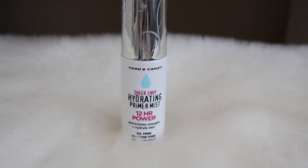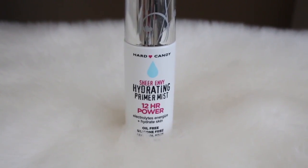The second favorite is from Walmart. Actually, it's a really affordable brand. They're called Hard Candy. This is their Sheer Envy Hydrating Primer Mist, 12-hour power with electrolytes to energize, and this hydrates the skin. Oil-free, silicone-free, and of course alcohol-free. This is great to prep the skin, but it's also really amazing to set afterwards as well. You can finish your makeup, set with this guy, and it's going to help kind of infuse those powders, those foundations, all those products, and just have them set, settle, and stay.